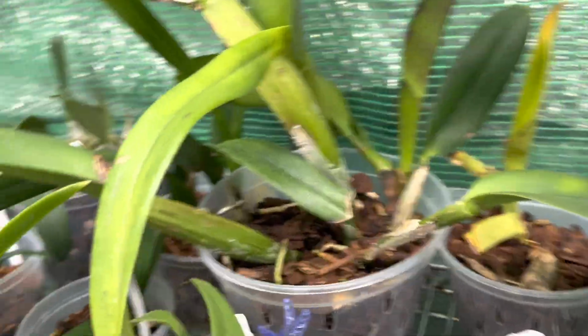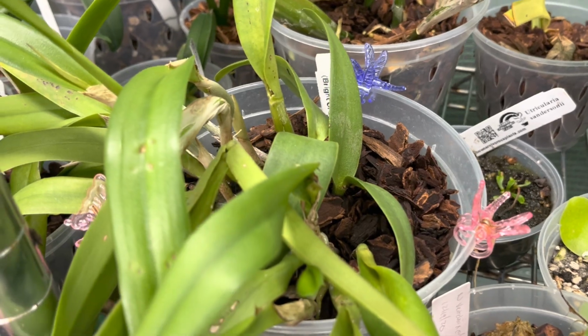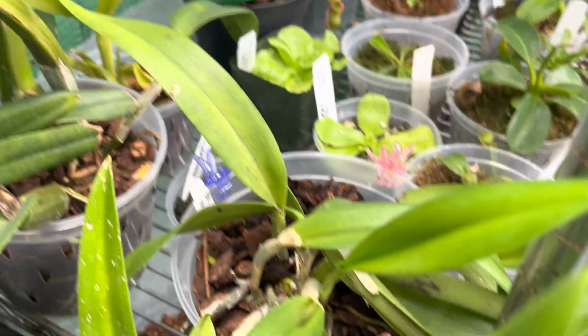Let's see, next up we have the Brassivola cattleya Hawaiian Sunset. I've had this one for a year and a half now, and it's got tons of growth on it. This thing is just gone and gone and gone. Pretty nice.